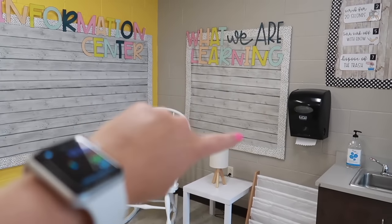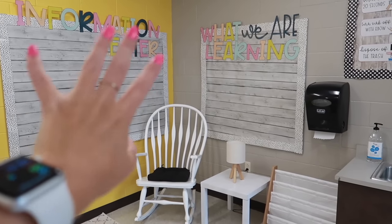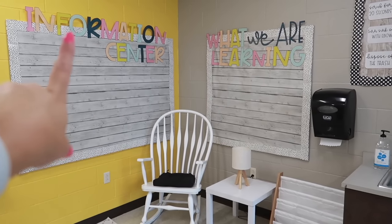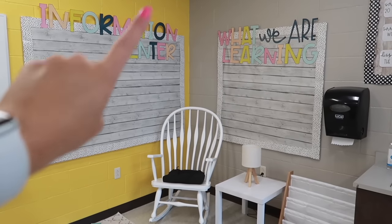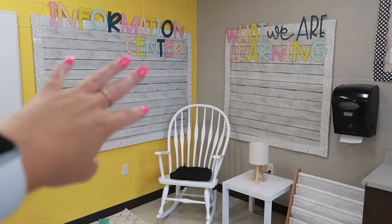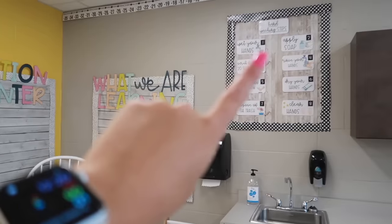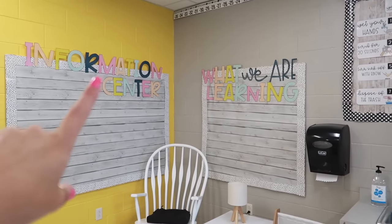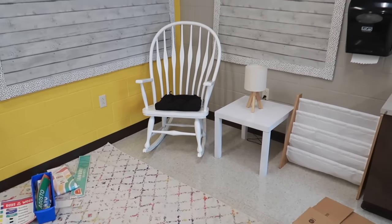This is still our objectives board. I just changed the border, got rid of the burlap. I was not a fan, but kept the same lettering. I get questions all the time about my headers, but I actually make these myself. So if you want any of these, they're all in my TPT. A lot of the decor you see in my room is in my TPT, which is always linked down below.